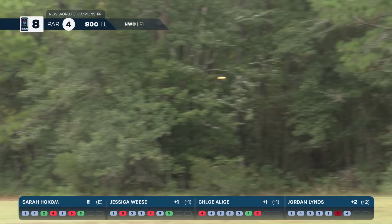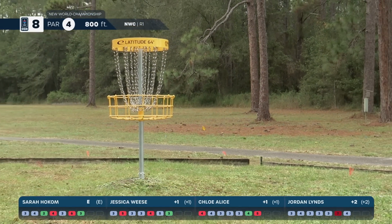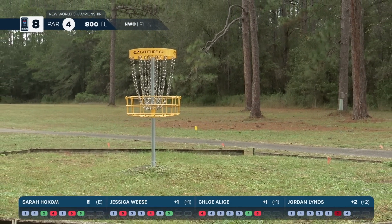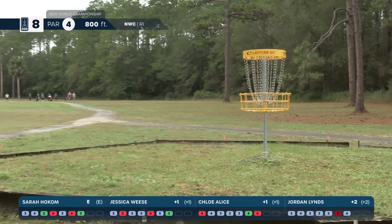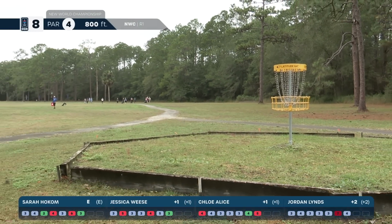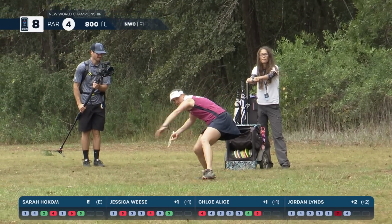Weese with a sidearm upshot. Look at it go. What a crush from Jessica. Beautiful. And if she wants to, she could be aggressive and give that a run. Definitely. I'm sure she will. These little wooden stakes kind of work as a backdrop.